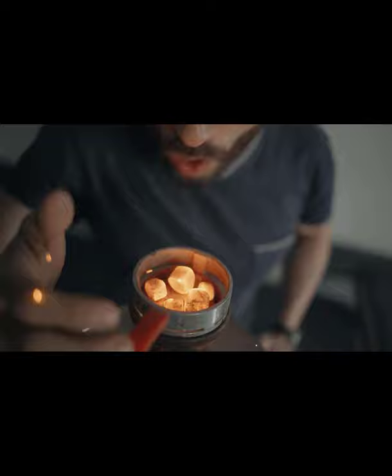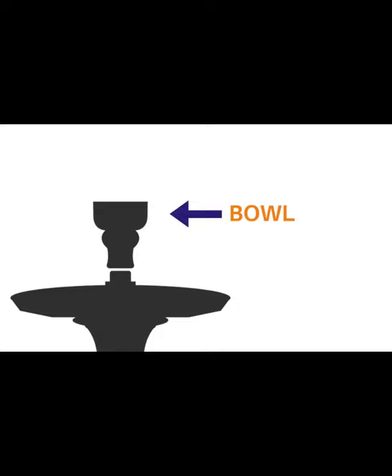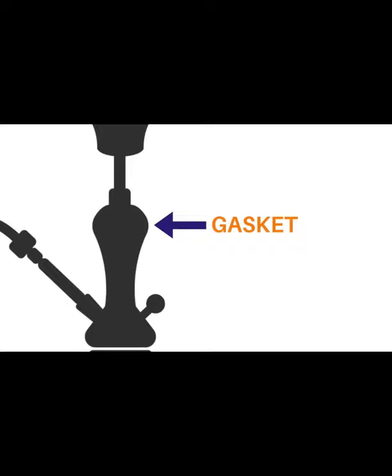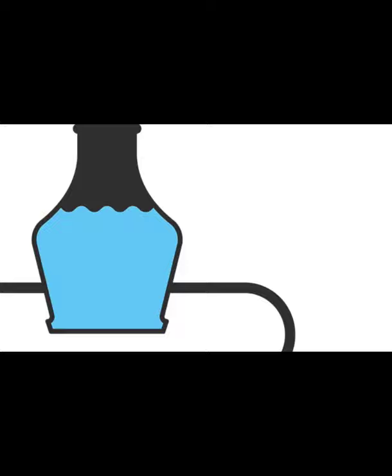The hookah pipe, otherwise known as goza, nargile, hookah, or hubbly bubbly. The bowl, where the shisha goes. The plate, which catches the ash. The stem, which the smoke blows through. The gasket, a mechanism that closes and stops the smoke from going back up. The vase, where there's water. The hose, where the smoke exits the pipe.